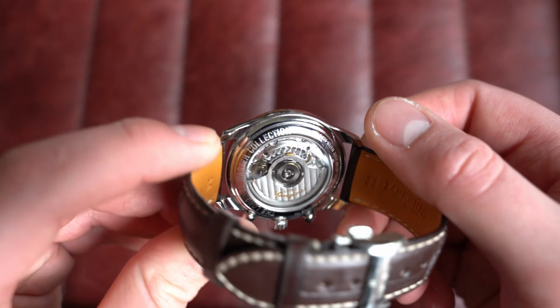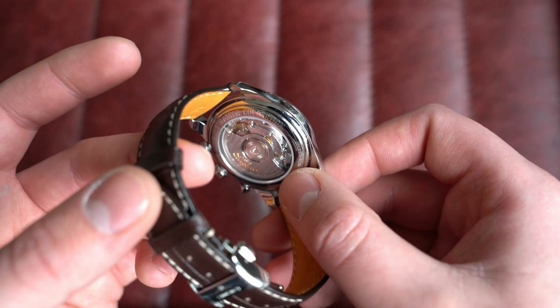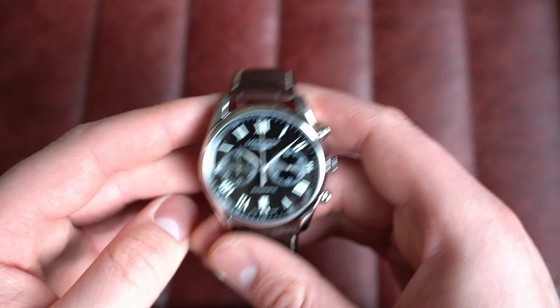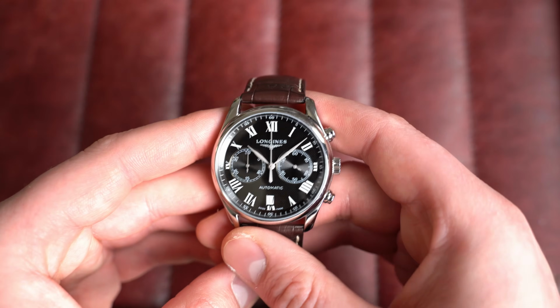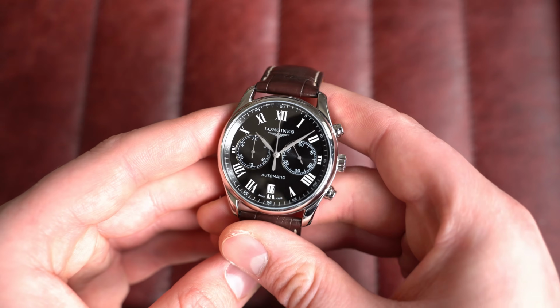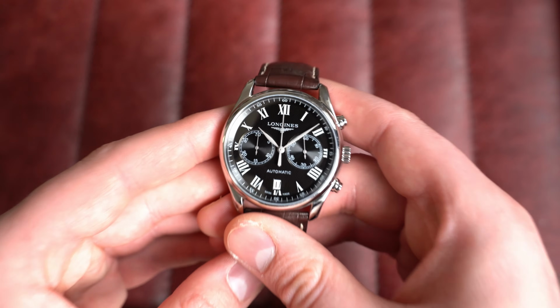This is a worn example, so you will see scratches, but nice automatic movement in there. And that is the automatic Longines caliber L651.3 as they call it. And the reference to this is L2.629.51.5. There's a lot of numbers in there, probably missed one as well, so go check it out on the website to be certain. But a very good design, very classic looking watch for a very good price.